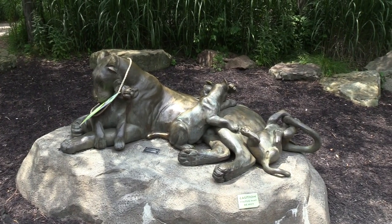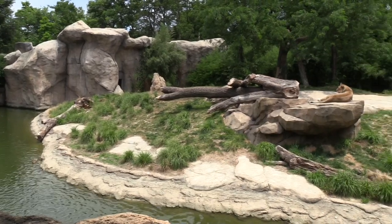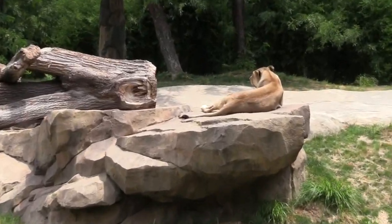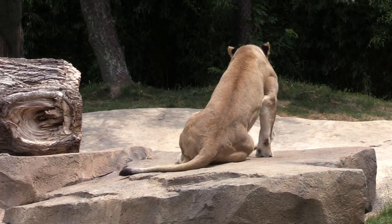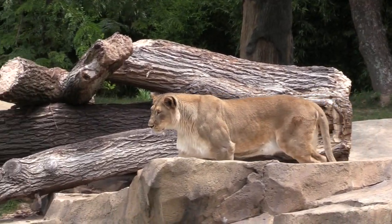There's a real nice lion sculpture. Alright, African lion. A nice habitat. Make sure this up here on the rock. Just relaxing. Oh, there we go. Nice to getting it. Getting up the stretch.